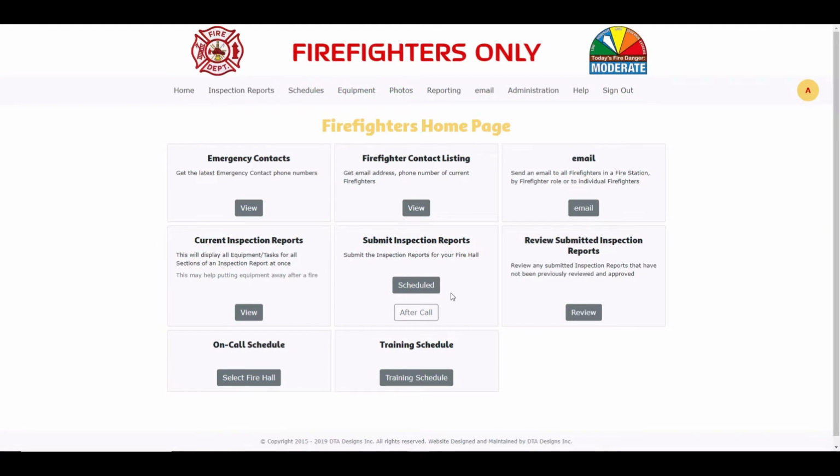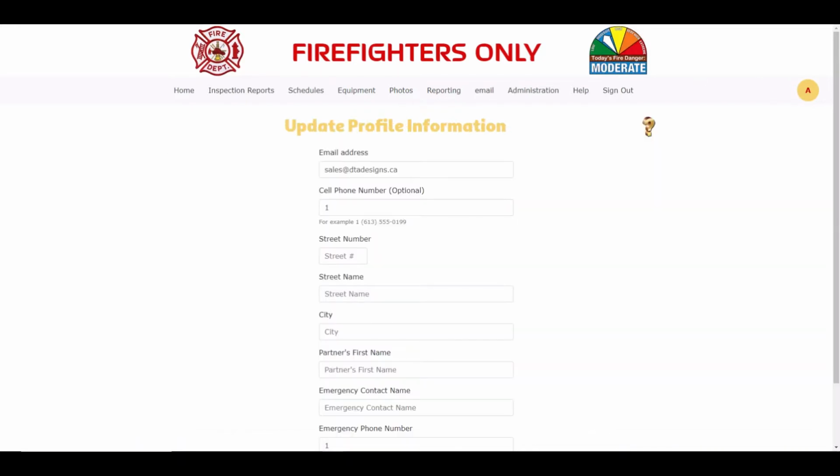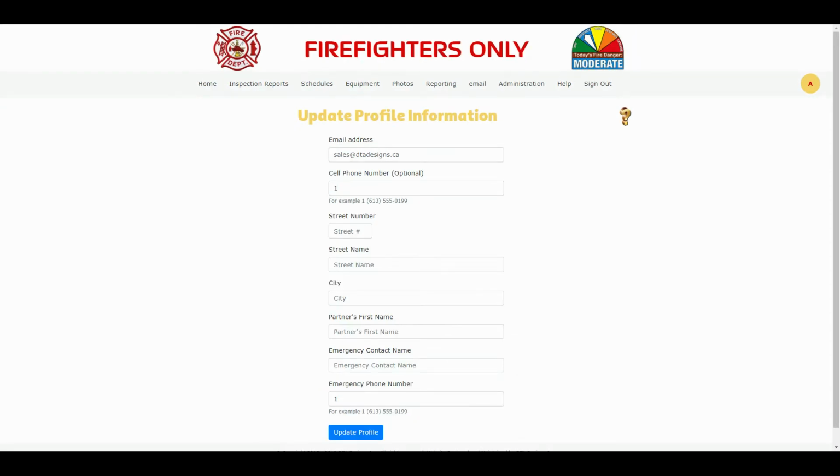Click on the yellow circle containing the initial of your first name at the far right of the menu bar. You will be presented with a similar update profile web page where you can update or add your profile information. I have resized the web page so it fits on a single page now.